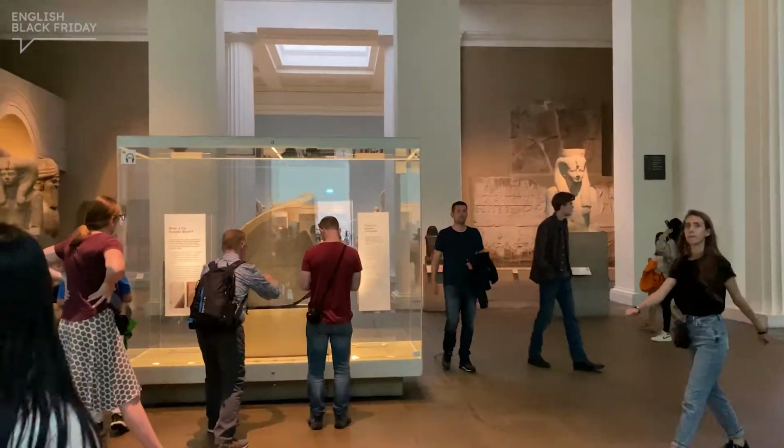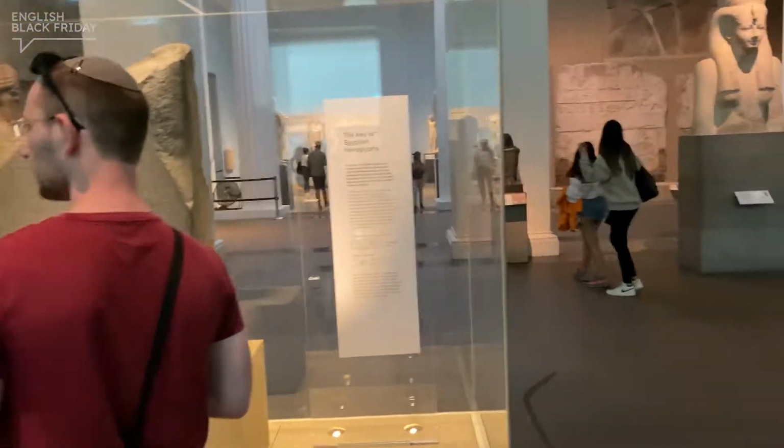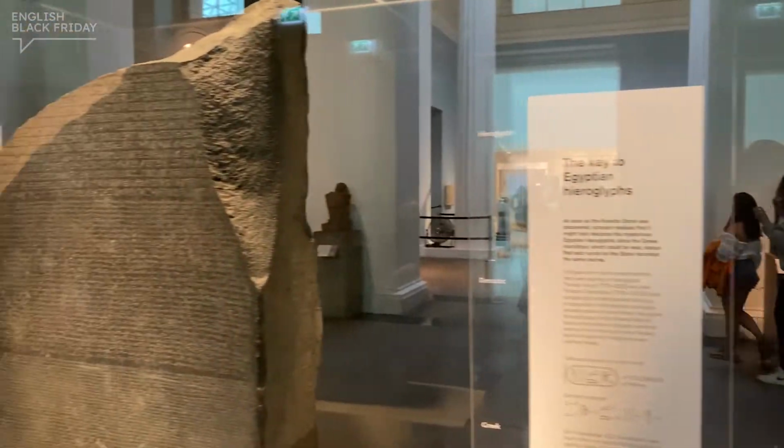My goodness, look at this, y'all. We're walking to the Rosetta Stone. So this here is a very important stone.